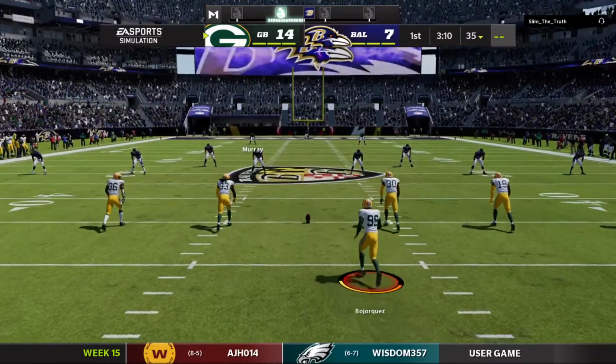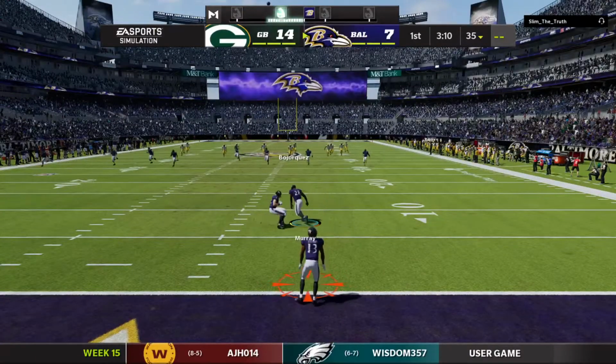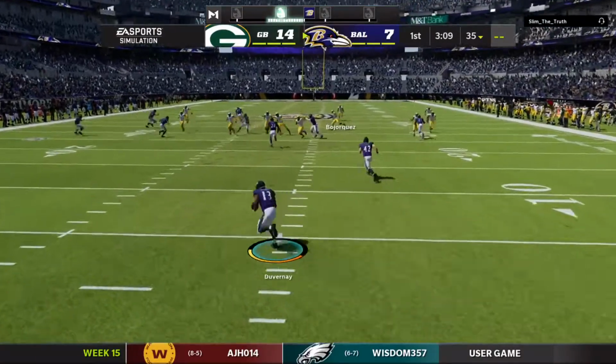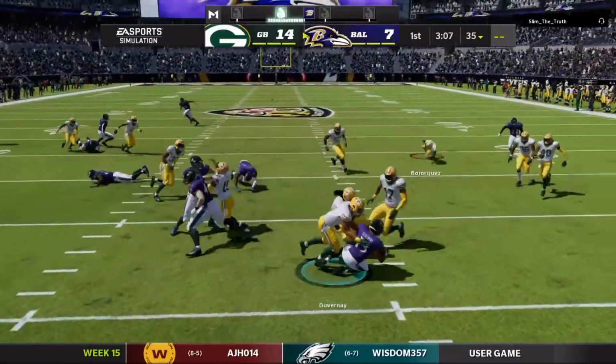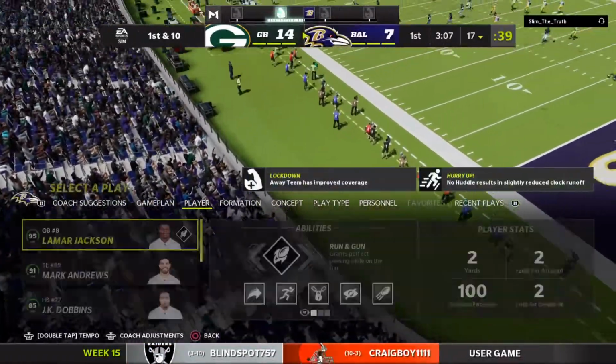Set now to kick this one away, and off it goes. Taken at the goal line. And no chance to get away as they'll get him down at about the 17-yard line.